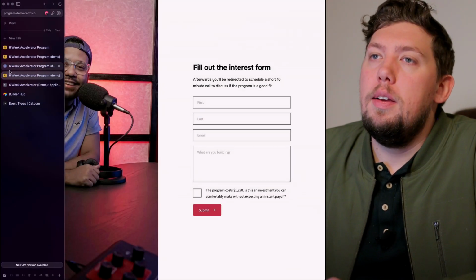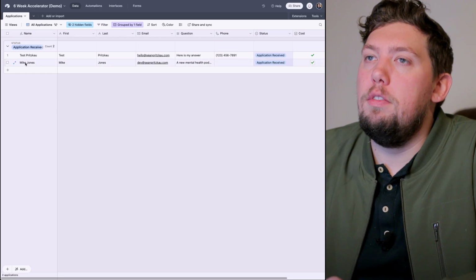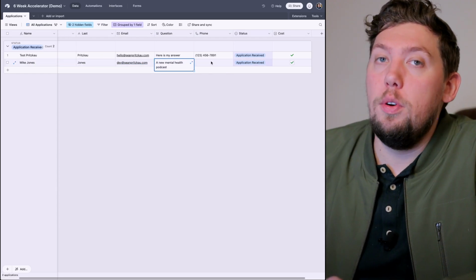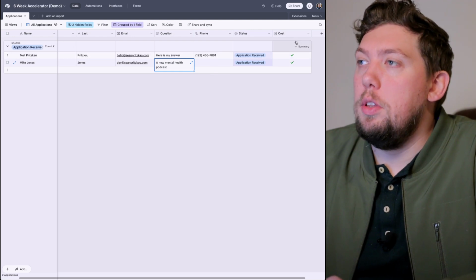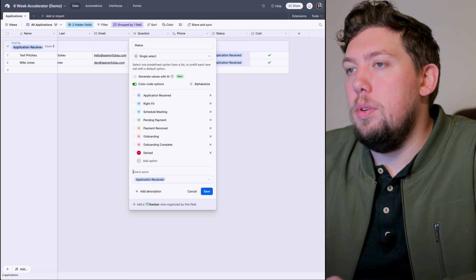Success. Now we go over to our Airtable base. Boom, really, really quickly, right? We have Mike Jones, the email, and the question. We don't have the phone number yet because we didn't ask the phone number, but we know that they checked the box, and by default, I chose that application received as the default option amongst all these, right?